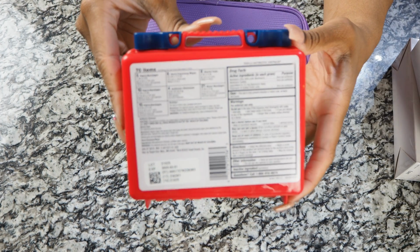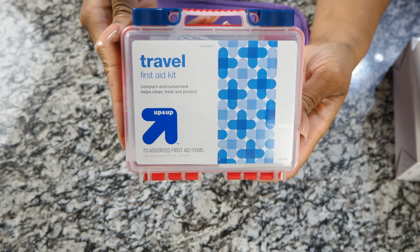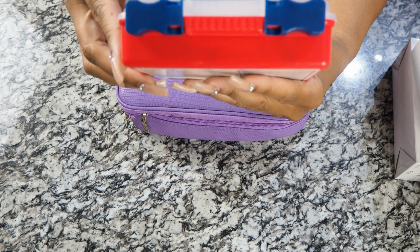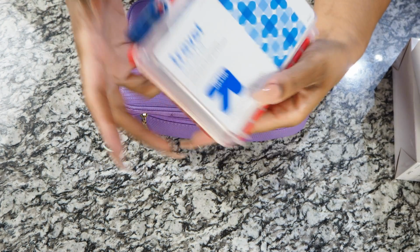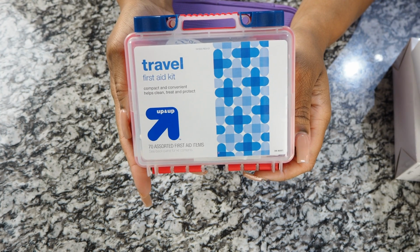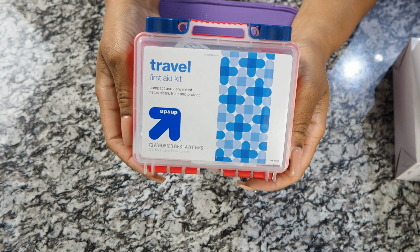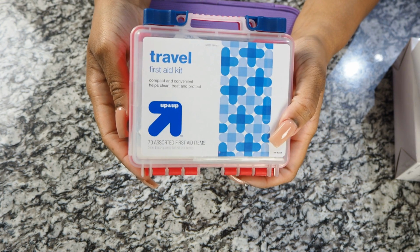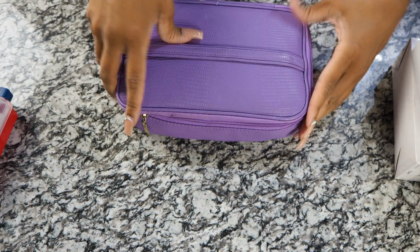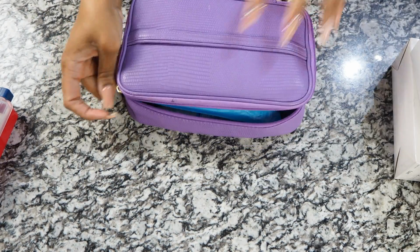But this is the first aid safety kit from Target. I want to say it might have been like $10. I think it has like 70 assorted first aid items in here. So this is good just for the little emergencies that might happen while you're on the road. And since we're going to be in a beach setting, I felt like we need to have a little safety kit. But in here I have packed the good stuff.